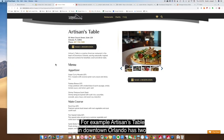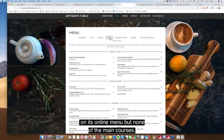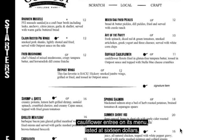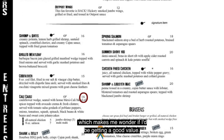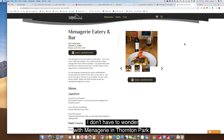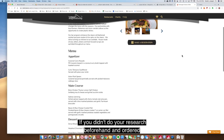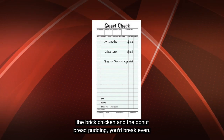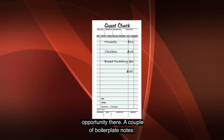For example, Artisan's Table in downtown Orlando has 2 of the 3 appetizers from its Mag Dine menu on its online menu, but none of the main courses. And Outpost Neighborhood Kitchen has only its cauliflower entree on its menu, listed at $16, which makes me wonder if I'd be getting a good value. I don't have to wonder with Menagerie in Thornton Park. If you didn't do your research beforehand and ordered the coconut curry mussels, the brick chicken, and the donut bread pudding, you'd break even based on the restaurant's online menu. No reason to waste a Magical Dining opportunity there.